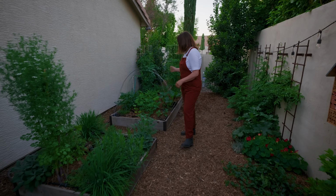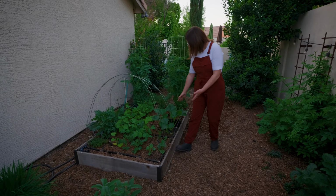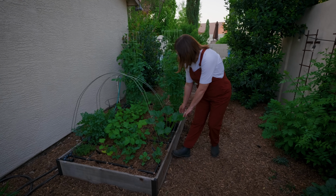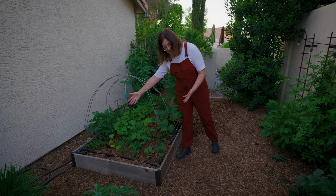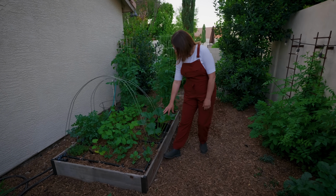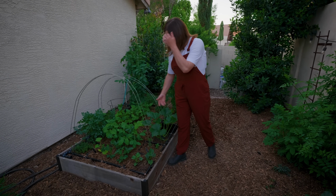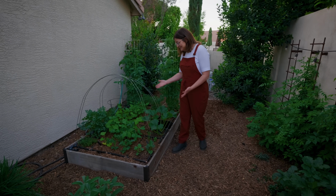And this other garden we planted in a recent video, doing pretty good. I've got one squash here that looks great. Another squash planted the exact same time. It doesn't look great. So you never know. I'm so surprised. I'm looking at this thinking, what's going on? So another reason sometimes to plant more than one, because I'm not sure.